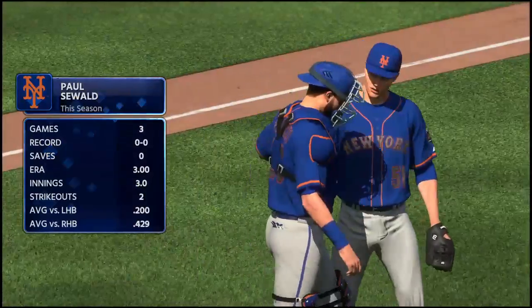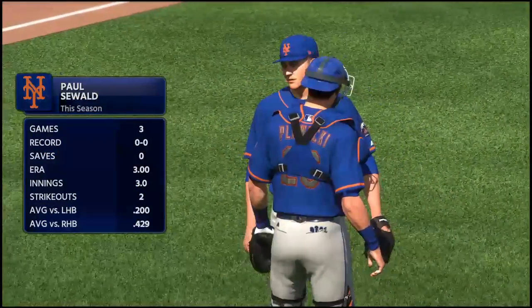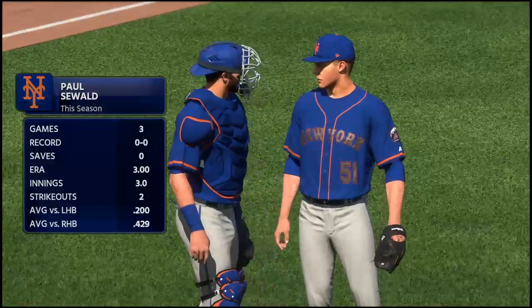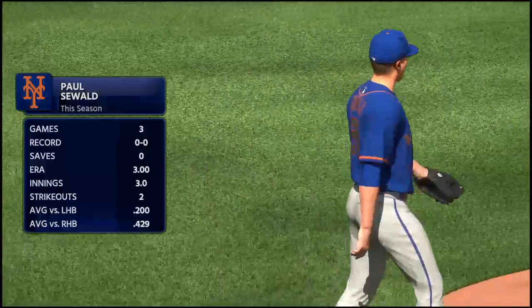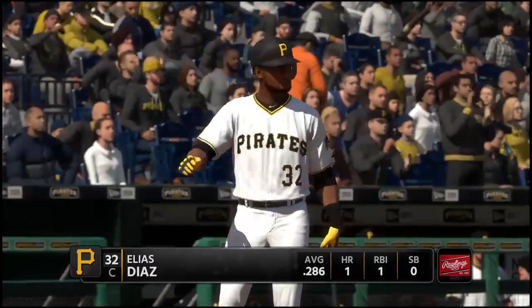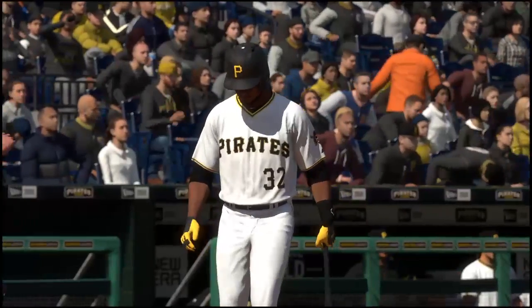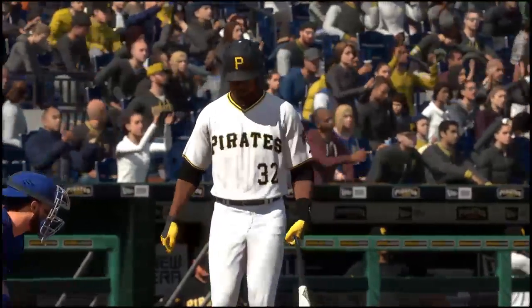Paul Sewald will come on and make his 4th appearance in this campaign. Number 51, Paul Sewald. Elias Diaz the next to hit. And he's getting his first plate appearance here in the 8th after entering off the bench just a little bit ago.